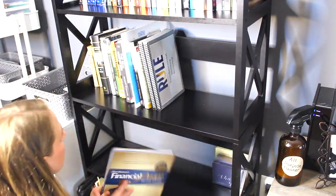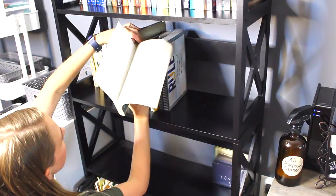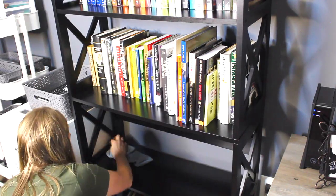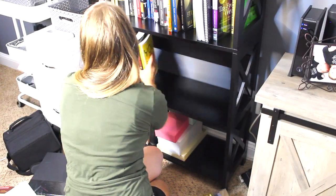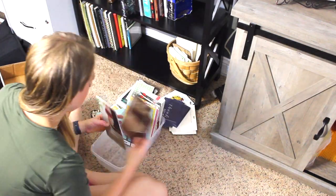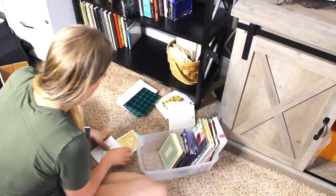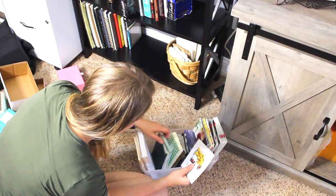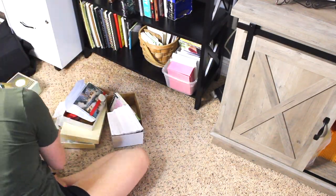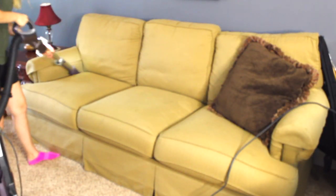And then on the third shelf, I have some more business related books and those hobby kind of books that were on the other shelf before. And then on the very bottom, I have some notebooks, and that's where I keep my stationery. So in that plastic container, I have all of my cards, and I group my cards by the type that they are. So I have all of my Christmas cards, Valentine's Day cards, birthday cards, Father's Day, Mother's Day, all that stuff. I put them in order of how it goes in the year. And then I put all of our envelopes in that basket.